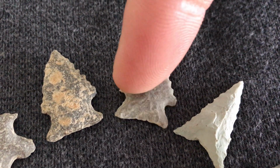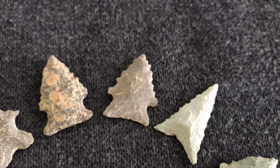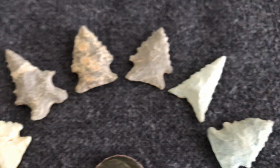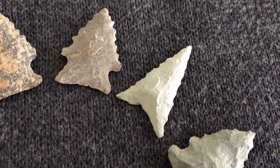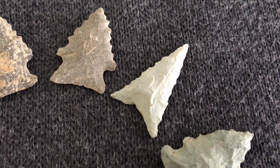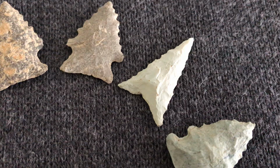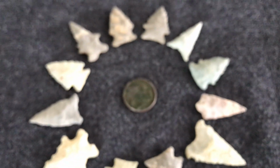This one I found at the Archaic. Just top quality display stuff. And I just really didn't even pull out the bin. It's just one little group of 12. This is recent. That's about the only bow point you're going to see in this whole group of 12.